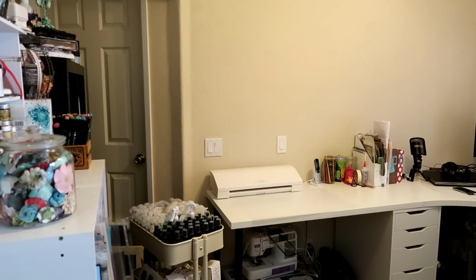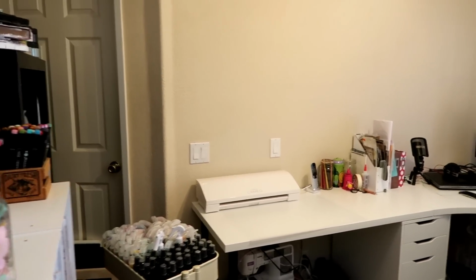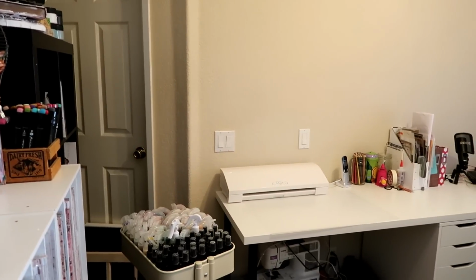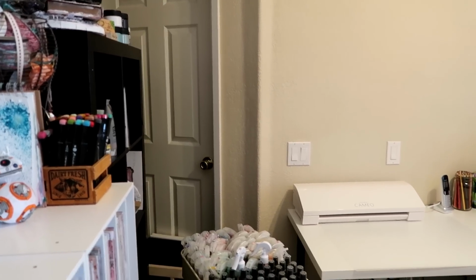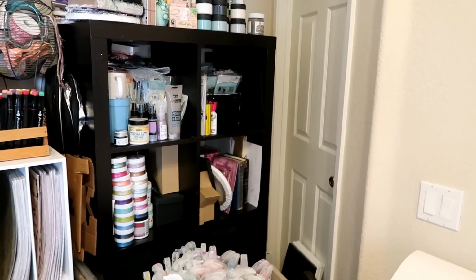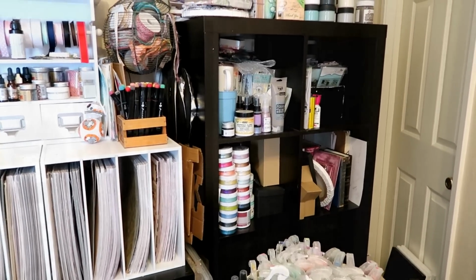I just wanted to share really quickly a little bit more in depth of what I store in my Alex unit, and just a little tour again. I felt it was time and I cleaned. I think that's probably the main reason, because my desk area and everything is pretty clean. It's not exactly organized perfectly, but I thought I would share with you guys because I know some of you have been asking, and I've shared little peeks here and there of the drawers on Instagram, but nothing in depth of what I keep in each drawer.